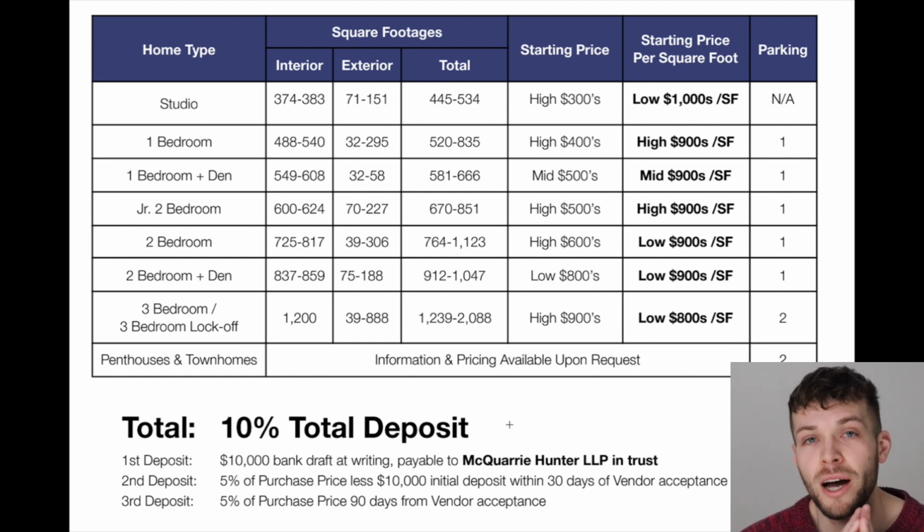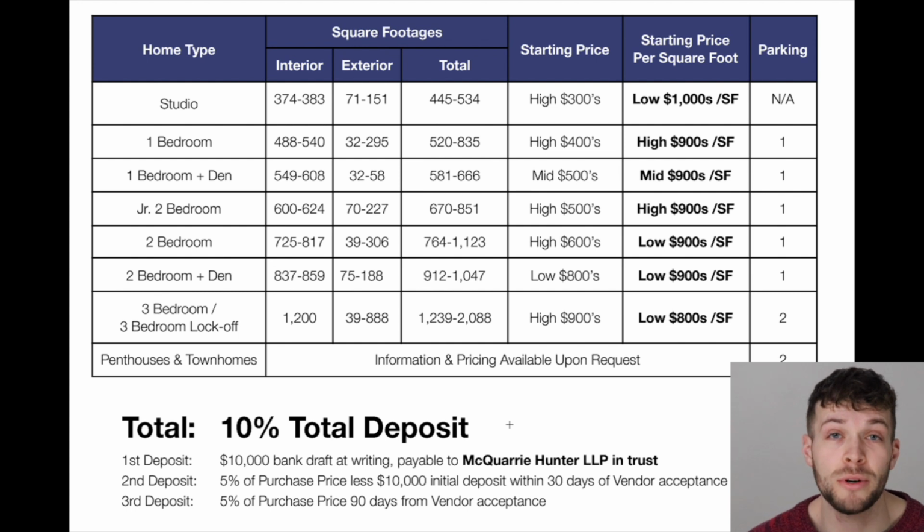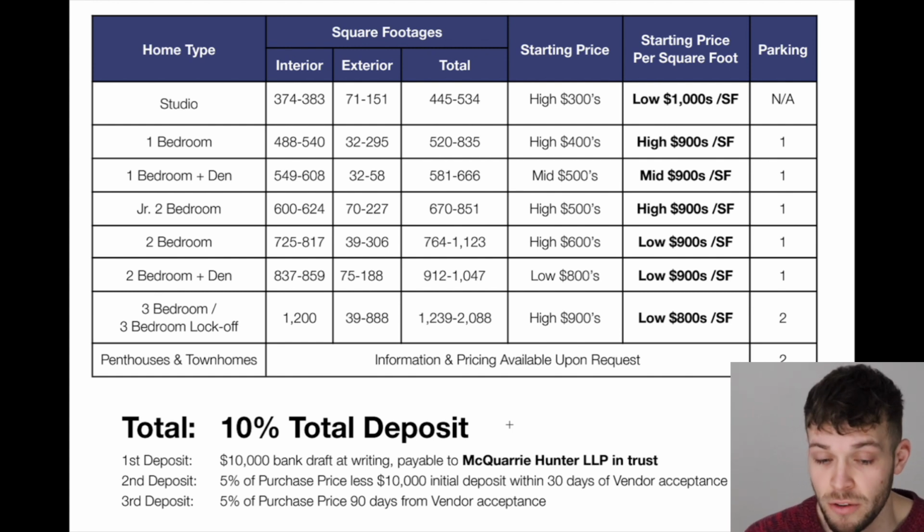Now, the beautiful thing about this project, there's a couple things, right? Number one, this is a 10% deposit high rise. There has never been a high rise launched at 10%. The developer likely had to put down a whole whackload of cash to get those terms with their lender or possibly put up another property as collateral. This is very uncharacteristic for a high rise.